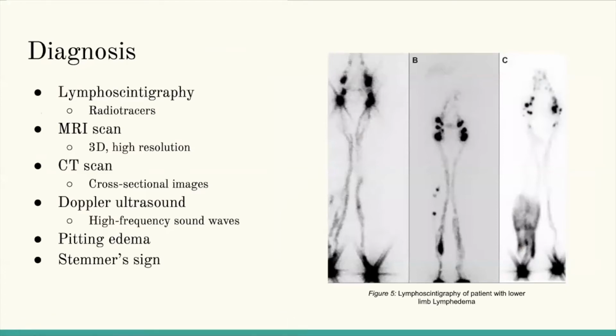When diagnosing lymphedema, the most useful technology is lymphoscintigraphy. Lymphoscintigraphy helps evaluate the lymphatic system for disease using small amounts of radioactive materials or radiotracers. These are typically injected directly into the skin, where they travel through the area being examined and produce energy as gamma rays, which are detected by a special camera and adapted into an image.